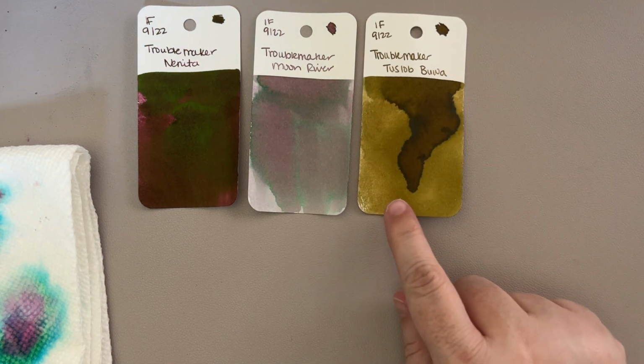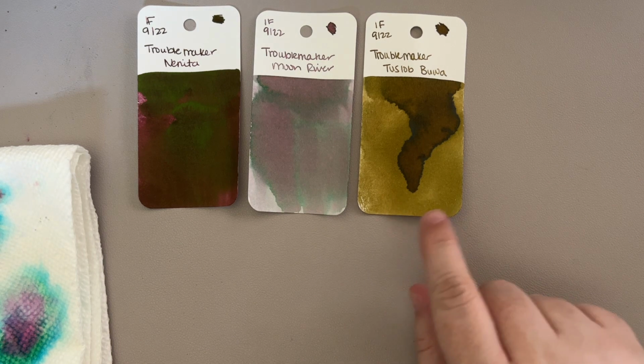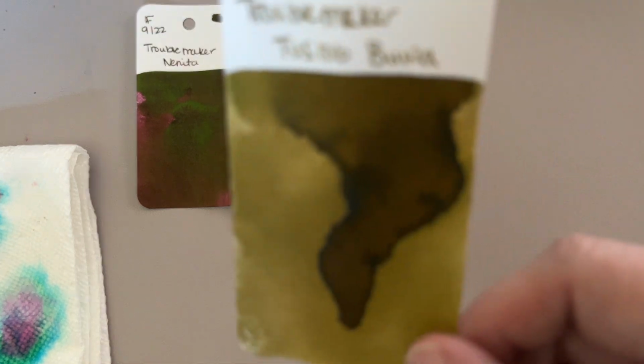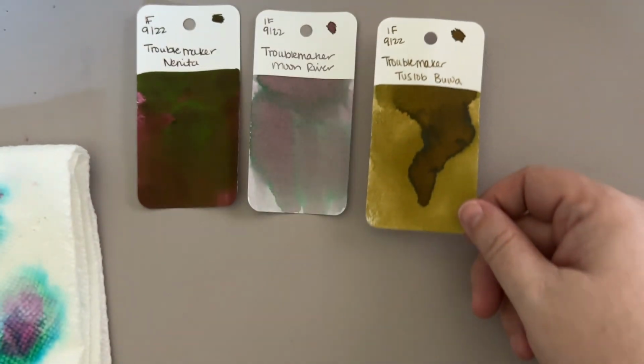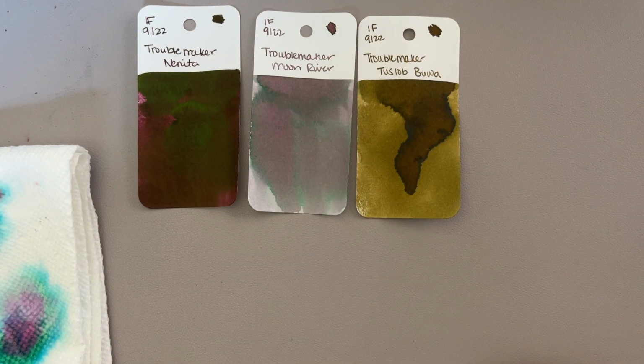Here's that Tuslav Bua, that I'm sure I'm not saying correctly. I love this on the swatch card. I love the writing on this. This is one of those colors that's not my colors, but is weird, my definition of weird, and I think I really want to get that on a pen.